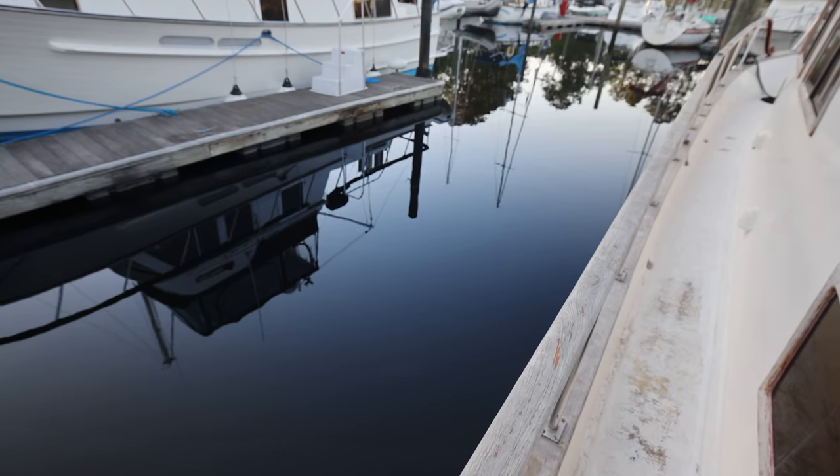We have a long day ahead of us, but first, let's get off the dock. We like to run the AC at a dock, but it feels so nice out here. It's like 60 degrees, it's amazing.